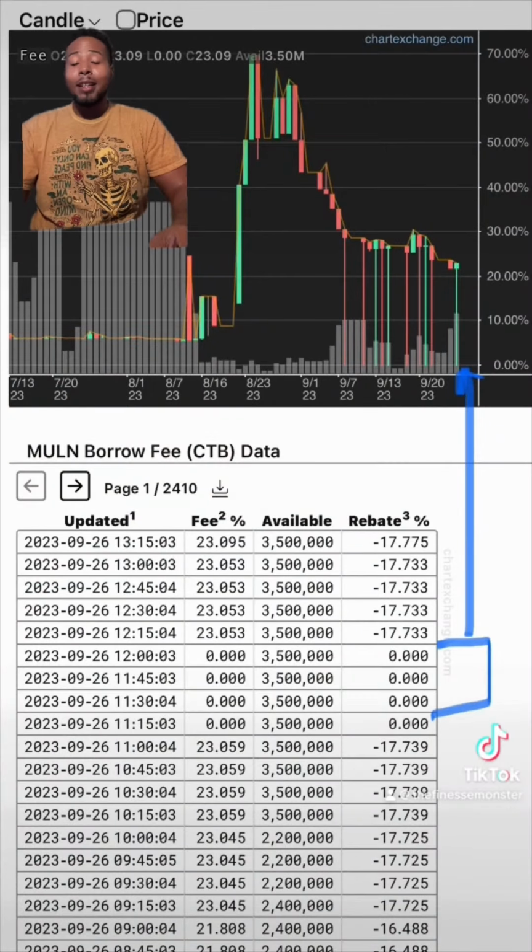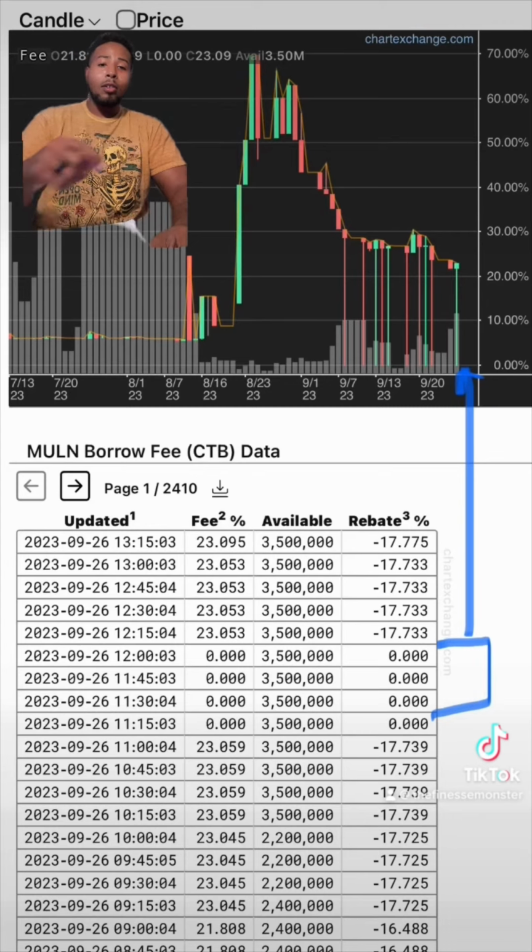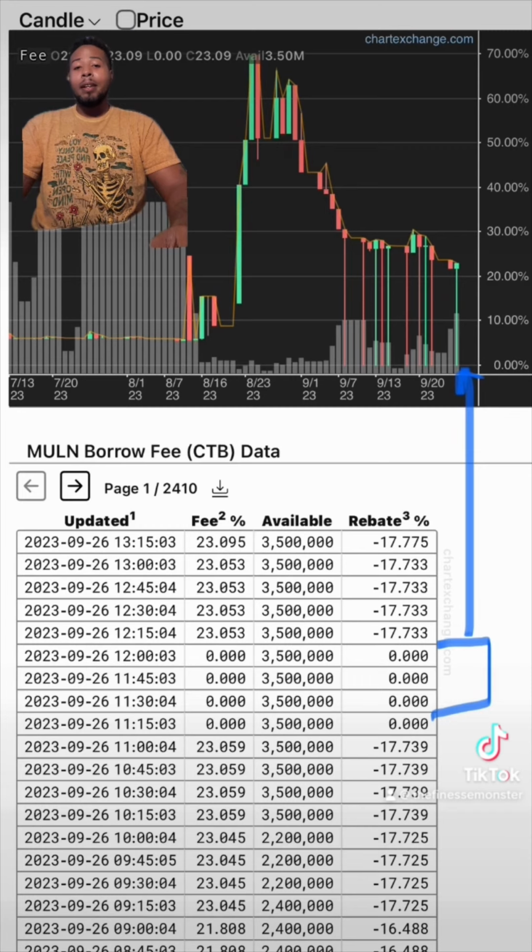The cost to borrow data, guys and girls, as I mentioned in previous videos, yet here we are today again, 11:15 on the dot. The cost to borrow or borrow fee is at 0%, as well as the rebate being at 0%. And then there are also 3.5 million shares available to be borrowed. And if you follow that blue arrow up from that, where you actually see this chart over here down to your right, this has been happening multiple days. And it can't be a glitch.